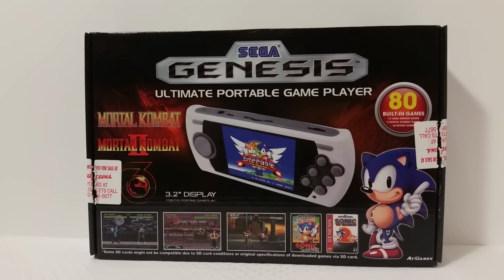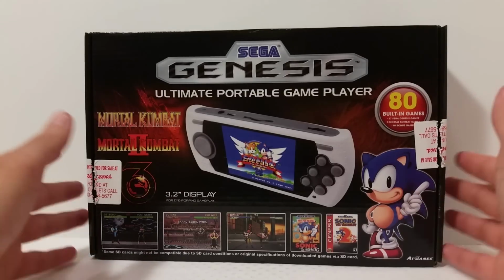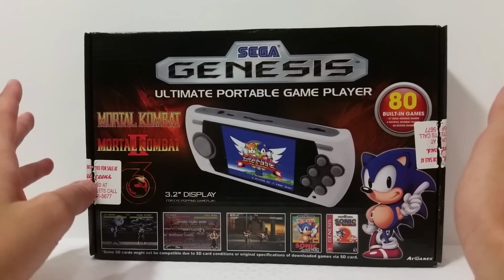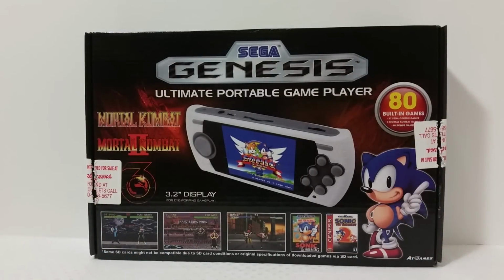I didn't really get too into Black Friday. This right here was really the only thing I kind of wanted, which is the Sega Genesis Ultimate Portable Game Player. So we're going to go ahead and do an unboxing. I already opened it, as you can see. It's already torn apart, but we'll do an unboxing, and I'll do a little demo for you guys.